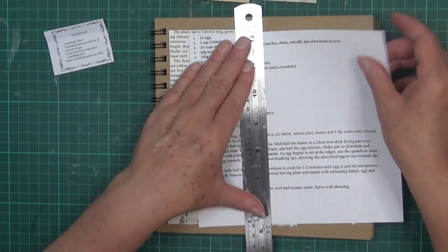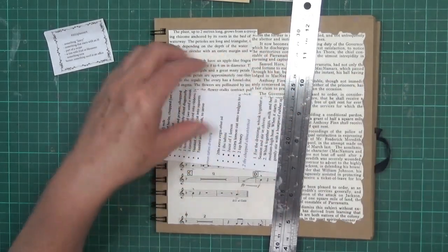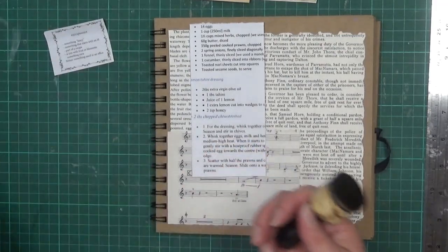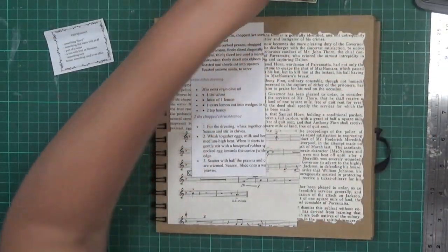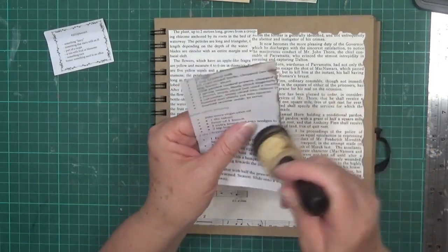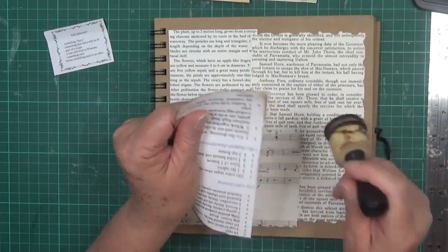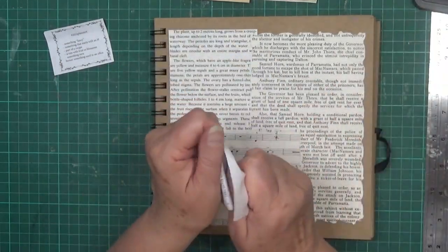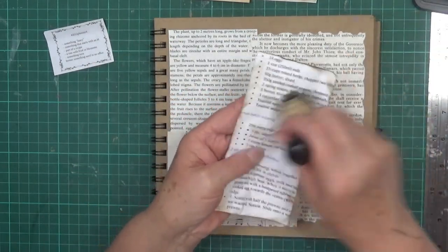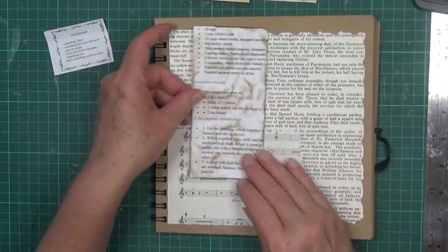I'm thinking I might just, because it's white, I don't want it to stand out too much. Okay, so there we go. That would go there, and I haven't distressed anything, and I do like to do that. Actually, I could make this a little bit older looking by putting more distress ink on it, and I'm just going to do a bit of scrunching so it does look a little bit older too, a bit more vintagey. There we go. So that's going to fit there.